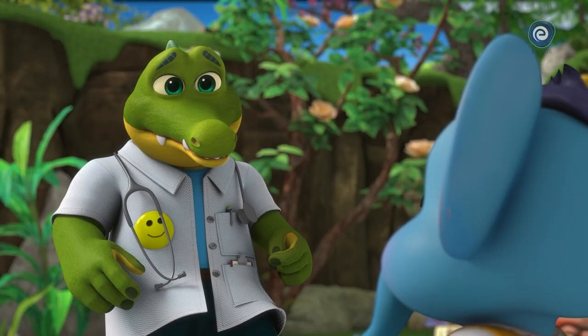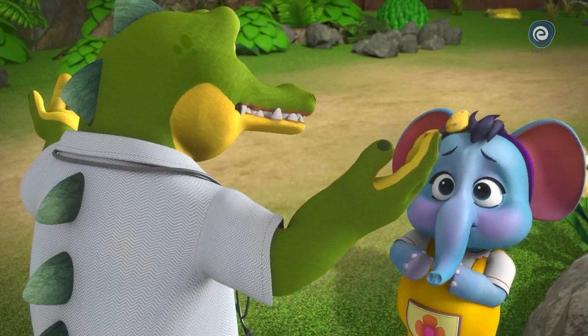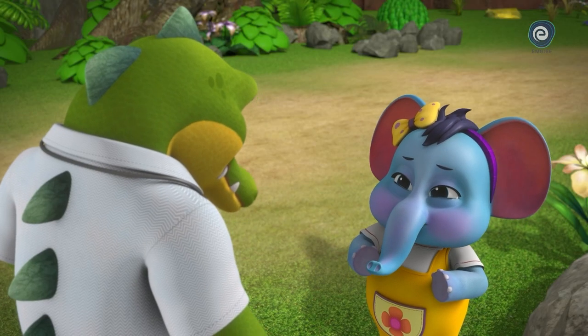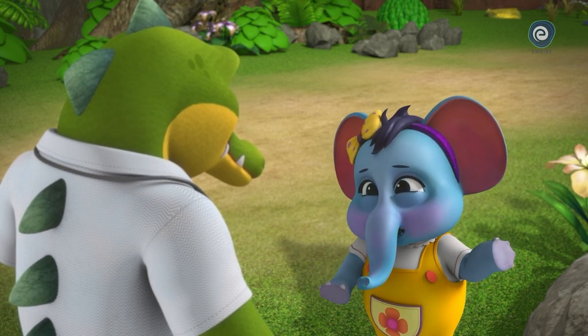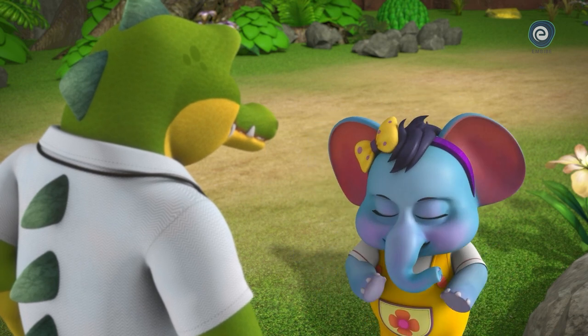So worried? My grandma is very ill. I've been searching for a herb since yesterday, but haven't been able to find it. Krish, you are so smart and talented. Just guide us. We are your friends. We'll help you.